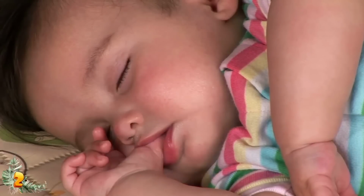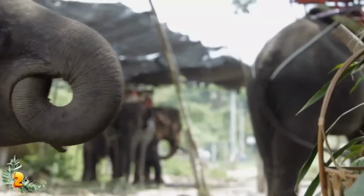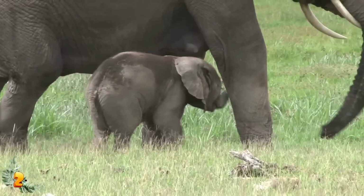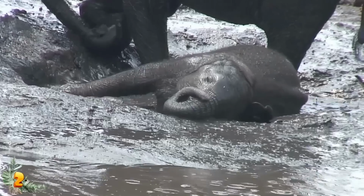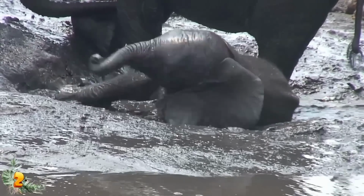Just like how human newborns suck on their thumbs for comfort, so too do baby elephants suck on their trunks. What's even stranger is that elephant calves are born with powerful sucking reflexes, which allow them to instinctively know what to do when it's time for feeding. And because sucking equals food, sucking also equals comfort. This is why you can often find baby elephants wandering around sucking on their trunks, looking ridiculously cute.